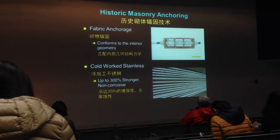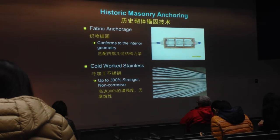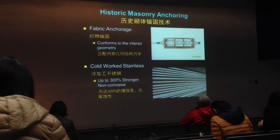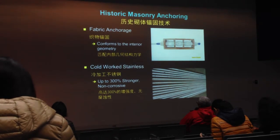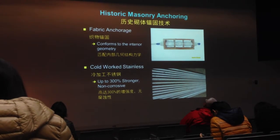...with a fabric sock. The sock helps to confine the injected cement-based grout and keep it in the vicinity of that anchor.